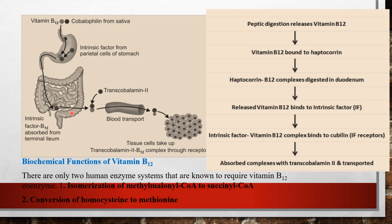One molecule of intrinsic factor binds with two molecules of vitamin B12, and this complex is attached to the specific receptors on the mucosal cells, especially in the ileum, and through these receptors in the ileum, it is internalized, and finally it reaches the portal vein. So it may be noted that vitamin B12 is basically absorbed from the ileum, while folic acid is absorbed from the duodenum.